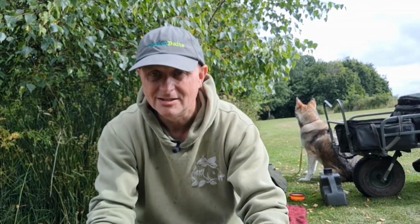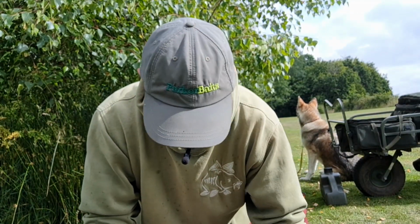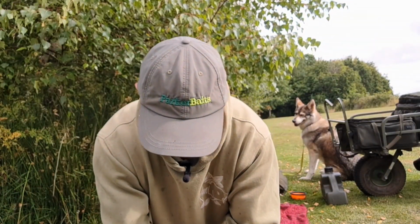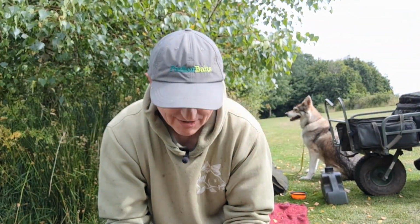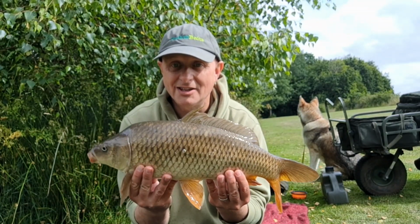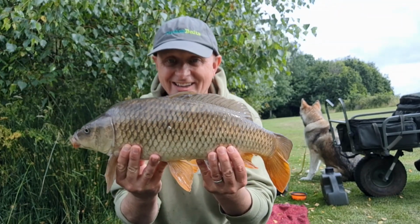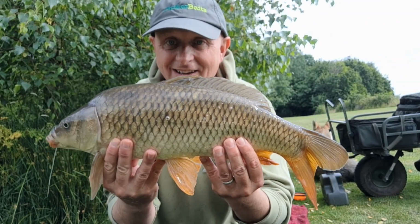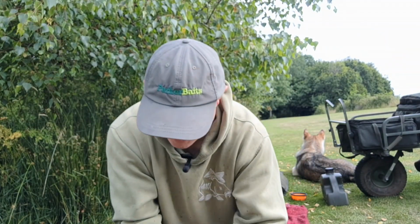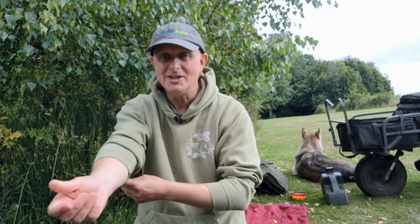So it's now about 10:15, and we've got a slightly bigger one, biggest so far. Let me pick him up. Another angry common. There we go, 4 pound 4 he is. So that's the best one so far. Okay, get him slipped back and see if we can get some of his bigger mates.